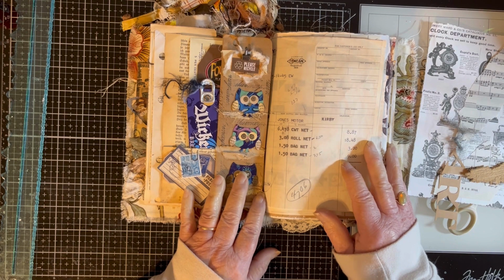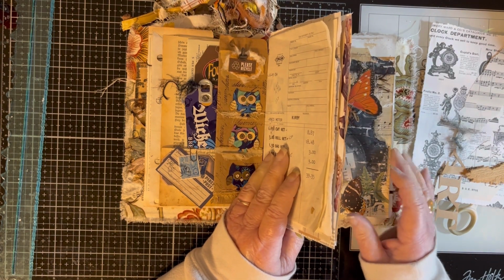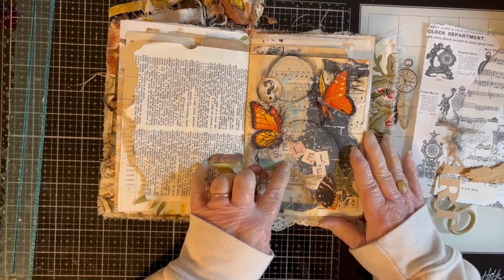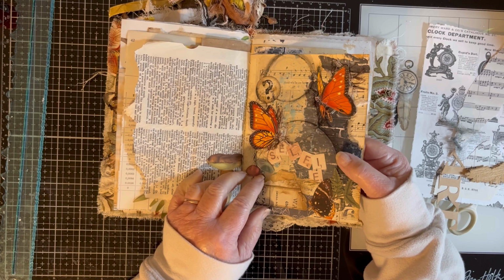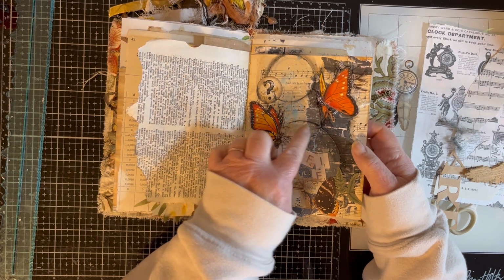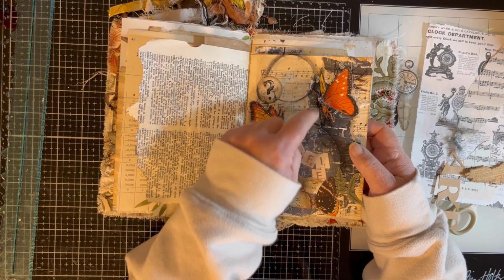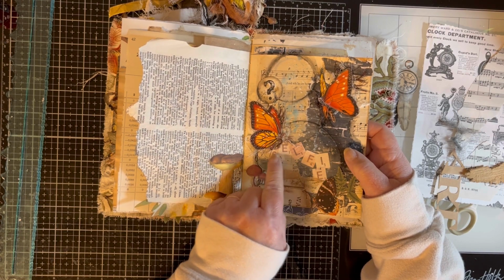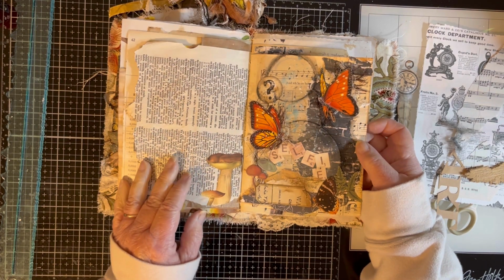So that's that one. And then the next one was selfie in a bubble. And I do not do selfies. I hate to have my picture made, as a matter of fact. So I did a selfie in a bubble. And I don't know how well this comes off on camera, but these are a transparency that I cut circles, bubbles out of, and then I put it through my laminator and put the word selfie inside of the bubble. And then again, I used butterflies to decorate the page.